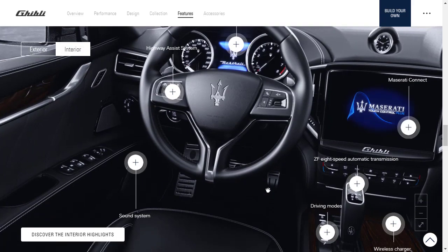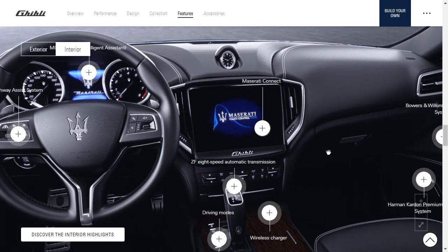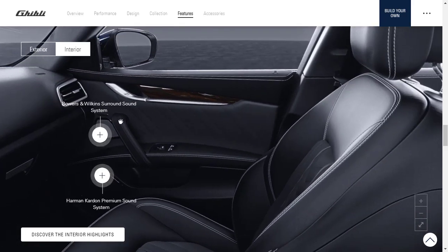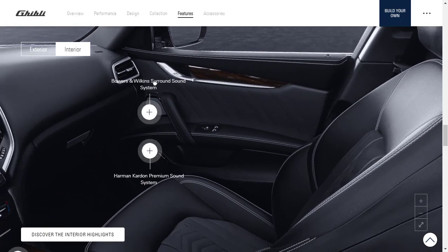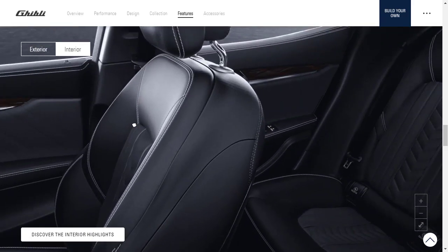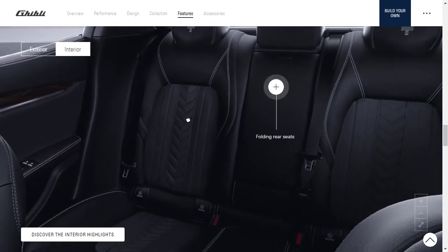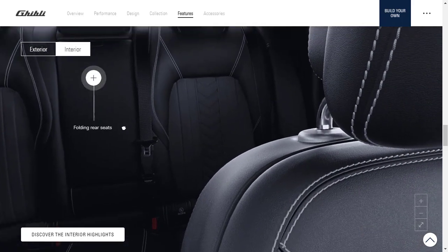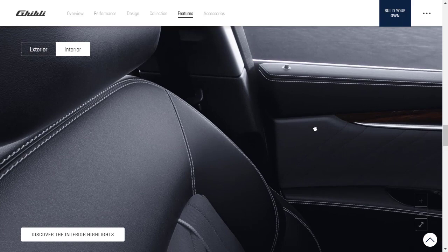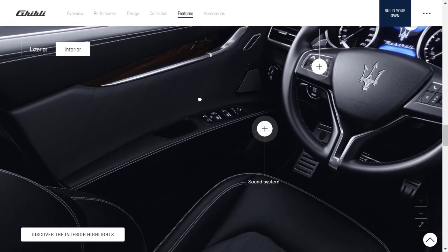Okay, so here's the interior. Can we move around the interior? Yep, we can move around the interior. We can click a bunch of stuff around the interior. Looks like there's going to be a couple different sound systems, a Bowers and Wilkins sound system, a Harman Kardon sound system. Just the regular seats on the Ghibli look nice, don't they? Yeah. Folding rear seats here they're talking about. All that looks great. Looks fantastic. Love all the contrast stitching. Love the wood on the door.